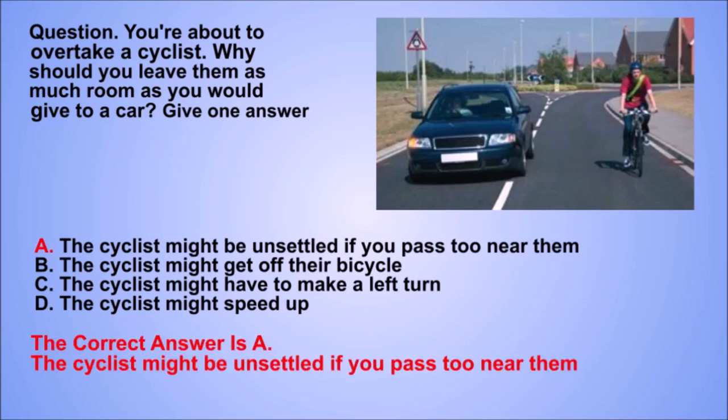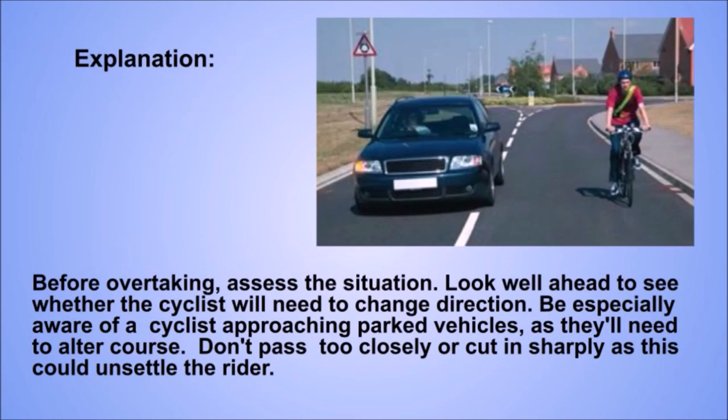The correct answer is A. The cyclist might be unsettled if you pass too near them. Explanation: before overtaking, assess the situation. Look well ahead to see whether the cyclist will need to change direction. Be especially aware of a cyclist approaching parked vehicles, as they'll need to alter course. Don't pass too closely or cut in sharply, as this could unsettle the rider.